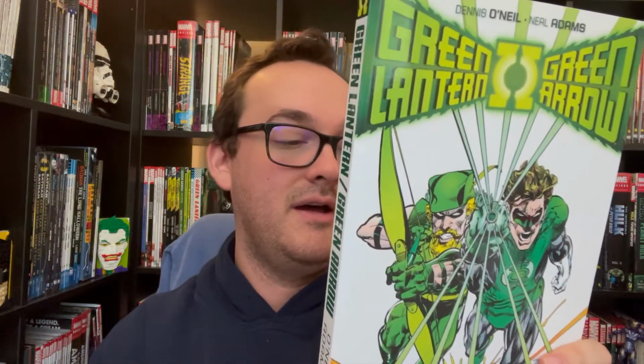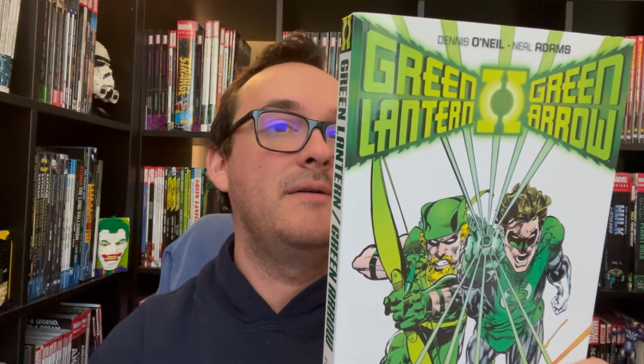All right, another DC book that my friend talked me into buying, and again, also written by Denny O'Neil with art by Neil Adams, is the Green Lantern Green Arrow collection here for the 1970s. It doesn't say what it collects on the back, but let me see if I can find it on the front here. This collects Green Lantern 76 through 87, 89, as well as the Flash 217 through 219 and 226. And also has Green Lantern, Green Arrow numbers 1 through 7.